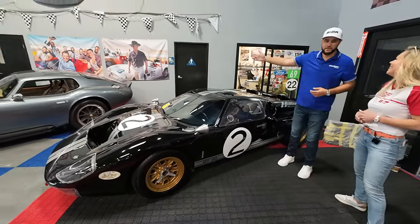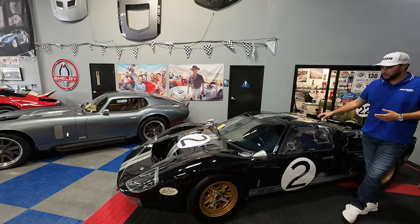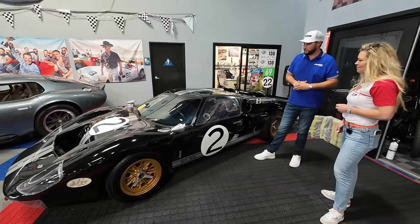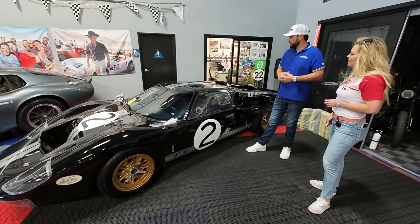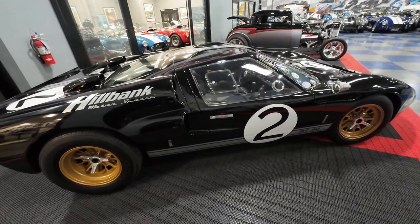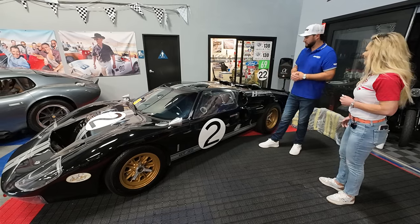Exactly. That was the whole premise of that movie, the story of them defeating Ferrari at the 24-hour Le Mans. And this was one of the liveries of the car that did it. This was driven by the McLaren Amon team. The livery was, I should say.